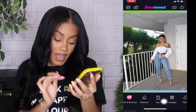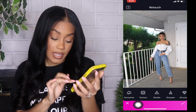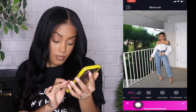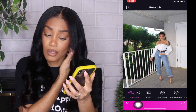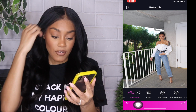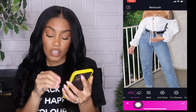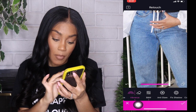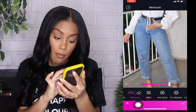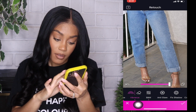So yep, I have that, and then I'm gonna save it and go back into the vibrance tool again. So now I'm gonna focus on my jeans because my jeans look a little washed out. I feel like there's so much white and lightness around, so it kind of washed my jeans out a little bit, and I don't like that. So I'm gonna go back in with the Vibrance tool, and I'm just gonna bring my jeans back to life.